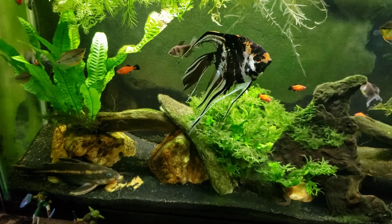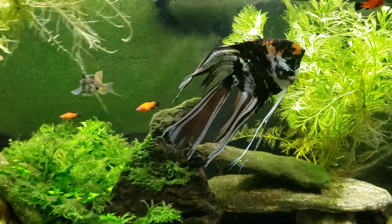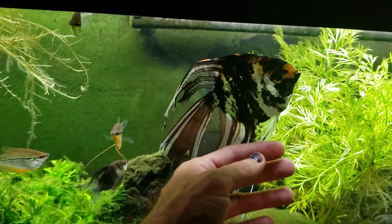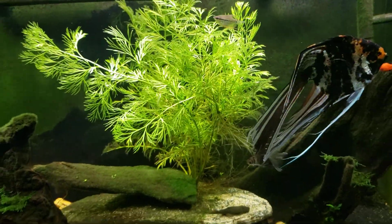That gives you an idea right there, comparing them in the same frame, how big that angelfish actually is. This is probably the biggest angelfish I've ever owned. This one is much bigger than my hand. I mean, even the body itself of the fish is huge. And then, of course, you got all that amazing flowing fins and everything. It just makes it look massive.